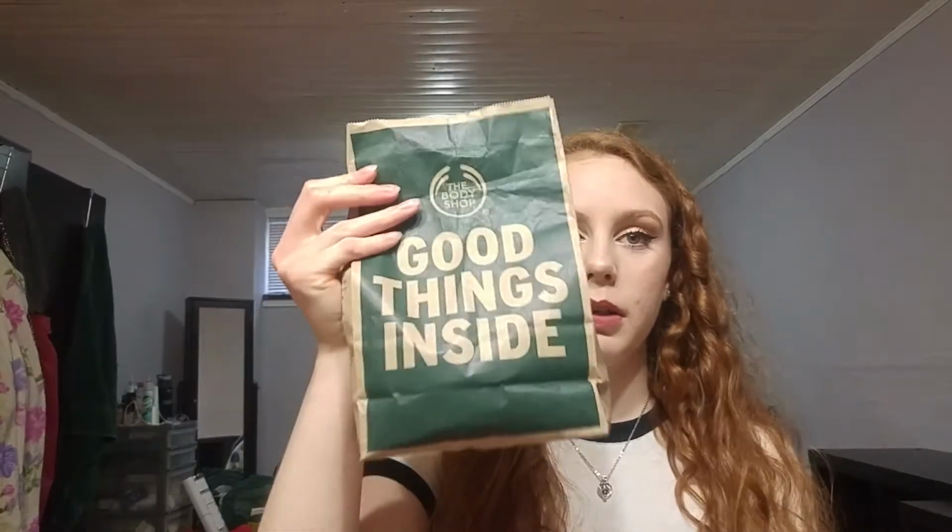So next I went to the Body Shop, and the Body Shop was having a sale on their body butters, so they were 50% off. Originally my friend picked up this body butter, and then I smelt it because I didn't pick anything up from the store, and I was like, no, we have to go back there. I'm going to get one. It smells so good.